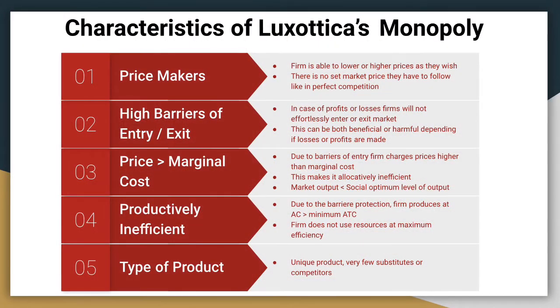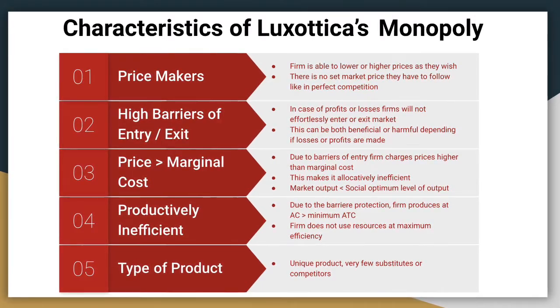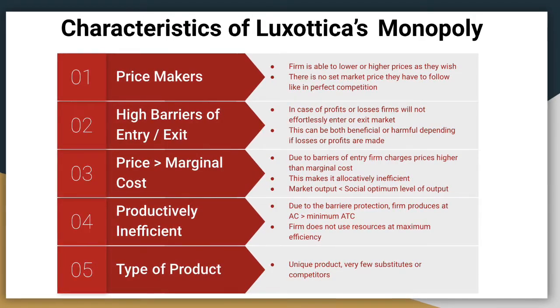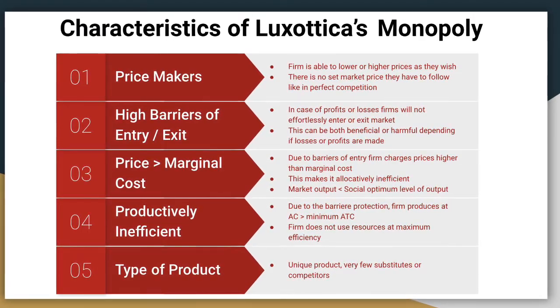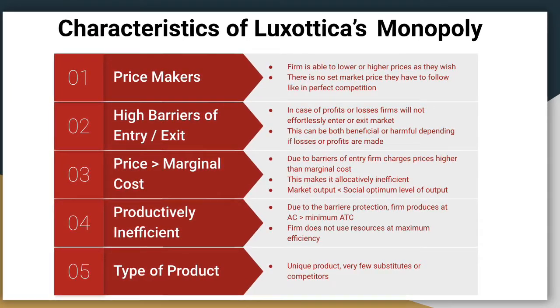So moving on to explain the characteristics of Luxottica's monopoly. Obviously, monopolies are often seen as something bad for the economy because of the price fixing, declining product quality, loss of innovation, and the inflation they cause. But they're often essential. And Luxottica is a price maker.